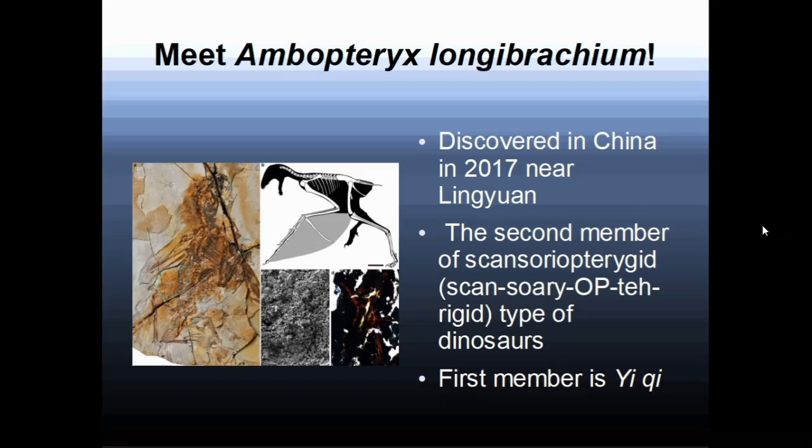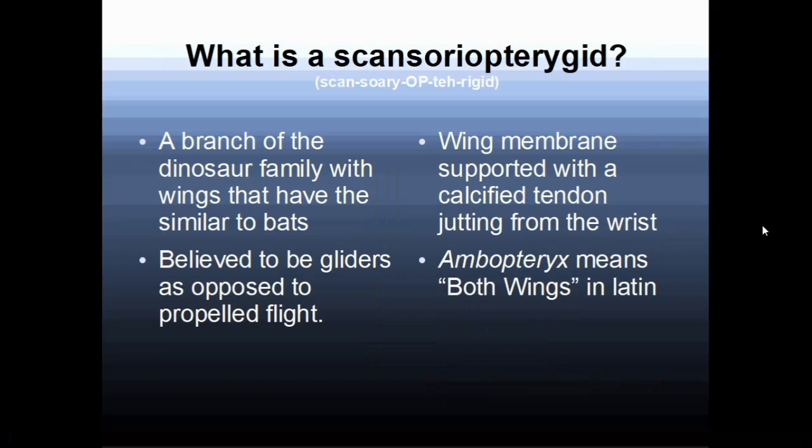And we have both the fossil, a couple of in-depth pictures on some of the details that they did in scans, and a mock-up of how the majority of the fossil is. We're missing a pretty big chunk of the head, but it's really quite amazing. So what is a scansoriopterygid? It is a branch of the dinosaur family with wings similar to bats. They're believed to be gliders as opposed to propelled flight, but that could change as we find more of them. The wing membrane is actually supported by a calcified tendon jutting out from the wrist, which is very, very clear in both of the fossils that were discovered.